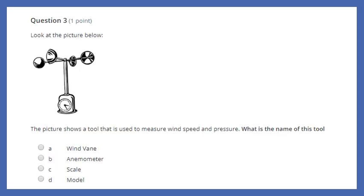Question 3. Look at the picture below. So I see that it looks like some sort of measurement tool. It looks like a stick that has these 1, 2, 3, 4 little cups that are sticking out. It looks like it might spin around. The picture shows a tool that is used to measure wind speed and pressure. What is the name of this tool? Is it A, a wind vane, B, anemometer, C, scale, or D, model?